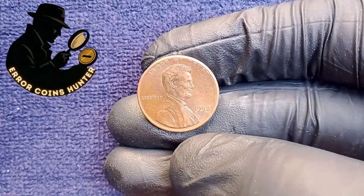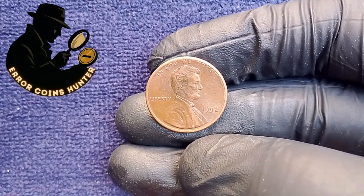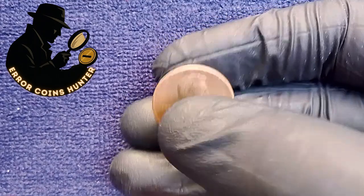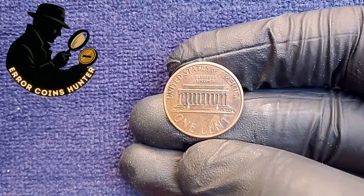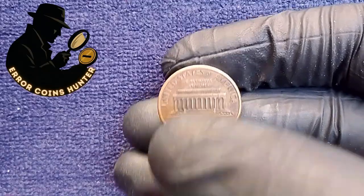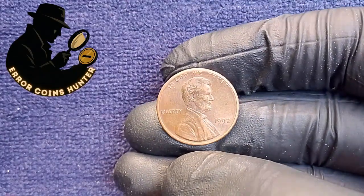If you want to find a 1992 Lincoln penny that might be significant, start by looking at the reverse under magnification, specifically at the word America, and check whether the A and the M are close together or clearly separated. Then look at the overall shape and profile of the coin. Is it flat and normal, or does it have any unusual curvature or thickness? If anything seems off, you could be holding something extraordinary.